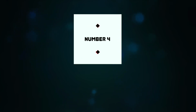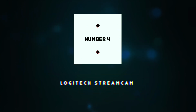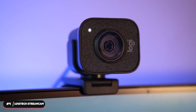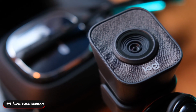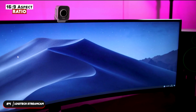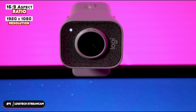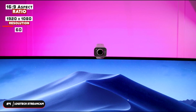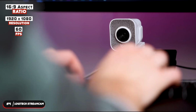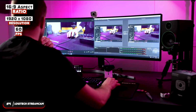Number 4. Best Streaming Webcam, Logitech StreamCam. The Logitech StreamCam is our selection as the best webcam for streaming. The 1080p camera has a 16:9 aspect ratio and captures video at 1920 by 1080 resolution and up to 60 frames per second for vibrant, true-to-life video with smooth motion and crisp details.